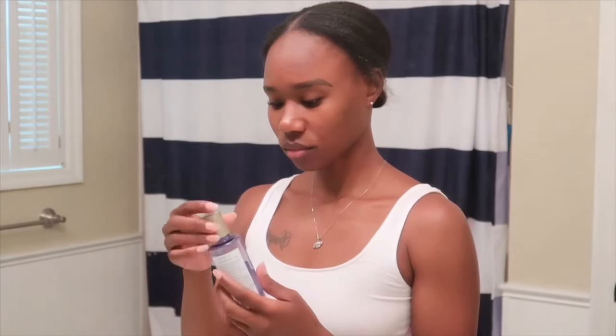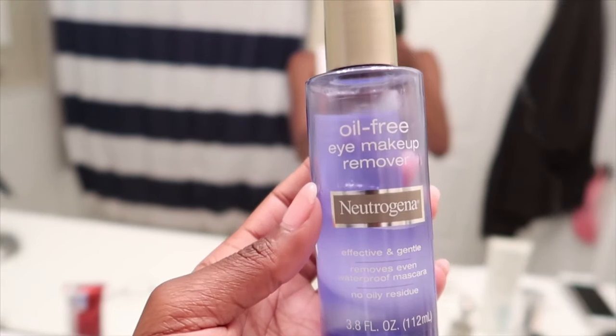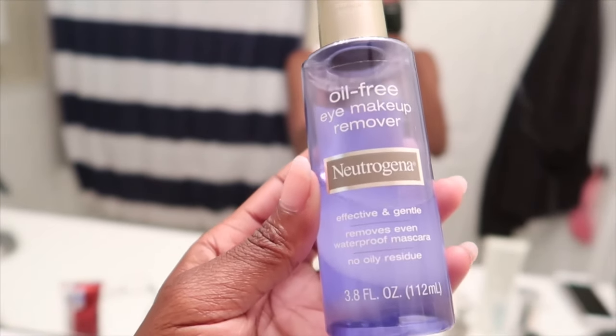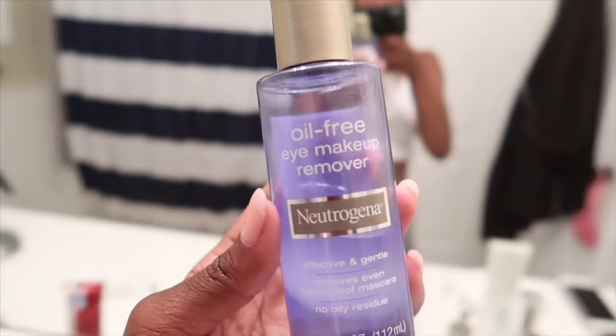The first thing I do is I take my makeup remover by Neutrogena, and I'm sure you've seen this before. It's just your basic drugstore makeup remover that you can get from Walmart, Walgreens, CVS, Target, just about anywhere. I use this differently. I use it as an oil cleanser. Yes, it says oil free, but I use it as an oil cleanser.